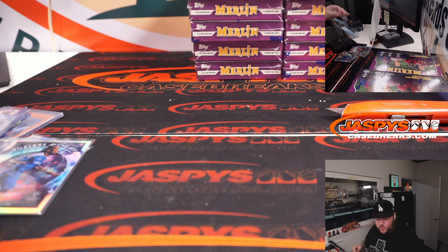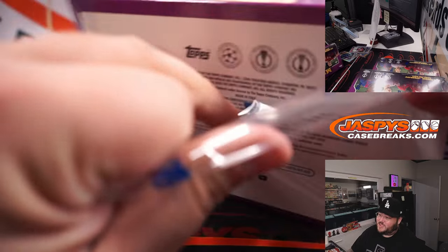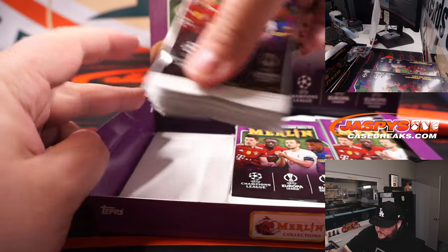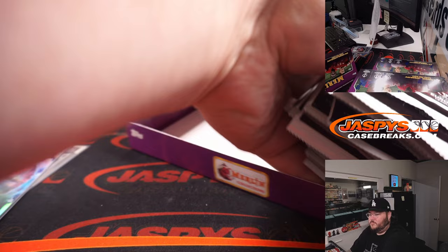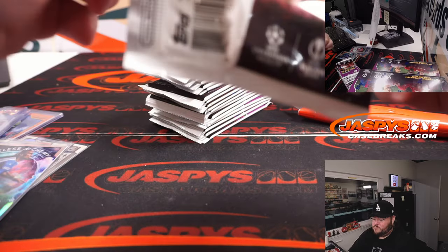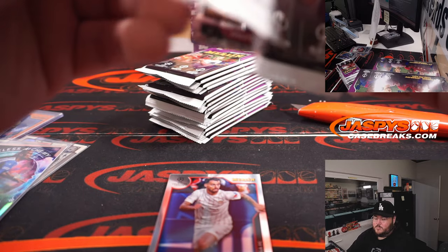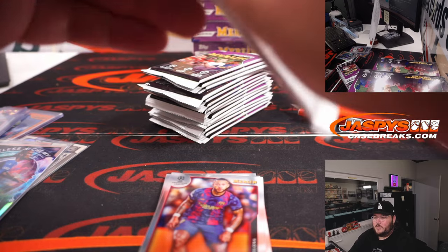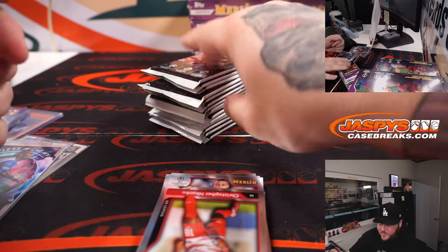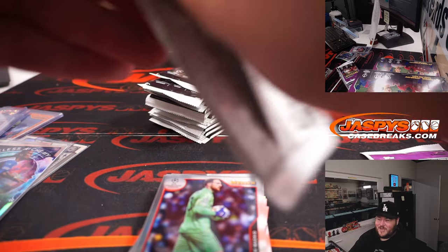Let's get it going on box two. I want to get a match ball for someone for sure. How do you mean? Half the packs per box. We have to do all the packs per box, all the boxes in a case. We're in it for the long haul here. This is the end game now.